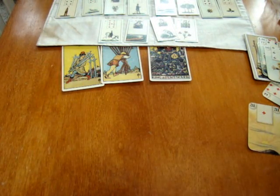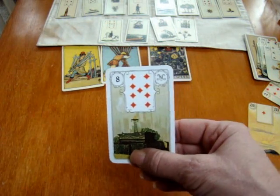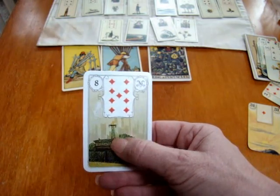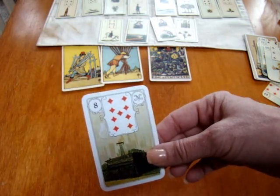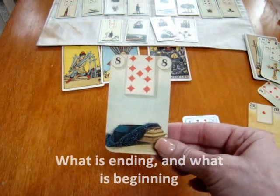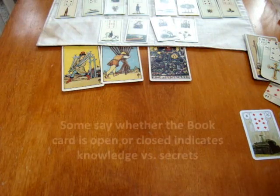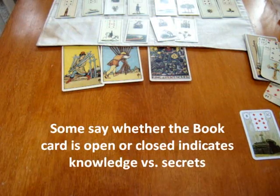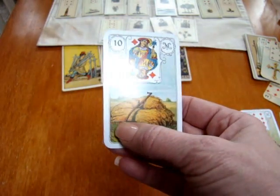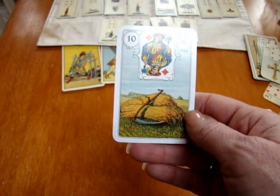Other cards that are directional, some decks with the coffin, not this particular one, but some show draping of fabric over the coffin, and one end might be open, and that creates a directionality for something that may be ending. This is one instance of that, the draping. Other things that indicate directionality. The scythe card, whatever way the scythe is facing, the point is kind of what it's cutting, what is in danger, what is the problem.